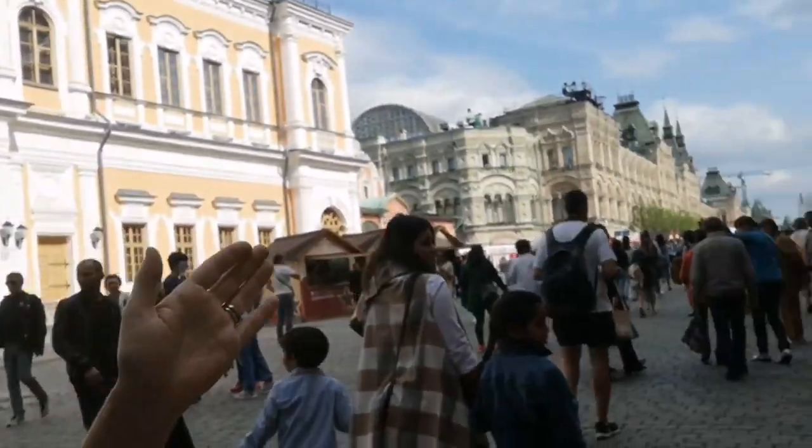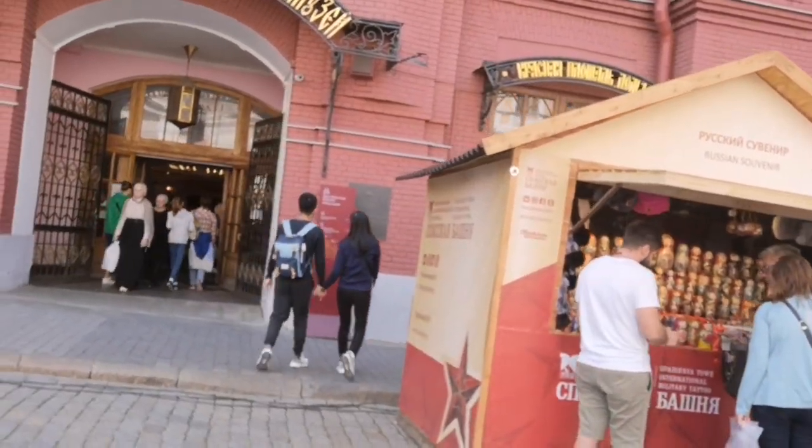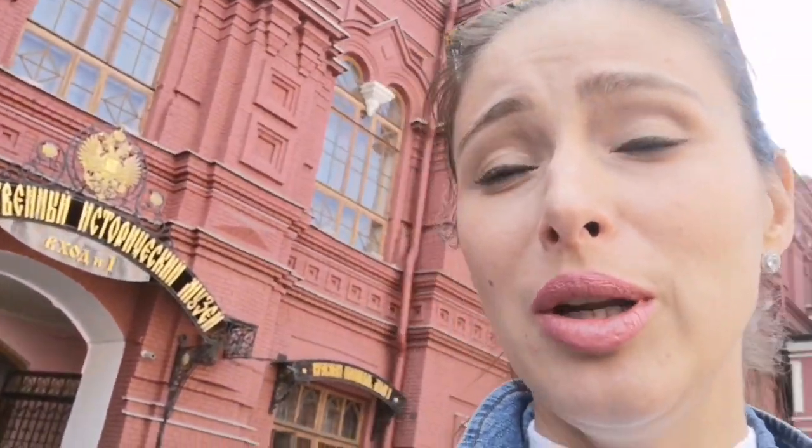Now we're inside the Red Square. On the left side you will see the GUM, the central mall of Moscow, where you can find a lot of things. Here there are some souvenirs on the right side, and this is the start of the Red Square. That's a history museum where you can learn about the history of Russia, with exhibitions of different years and cultures, what Russia went through, so you can find lots of things.